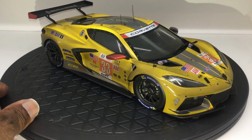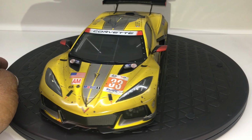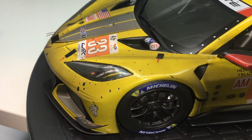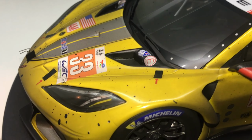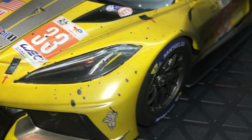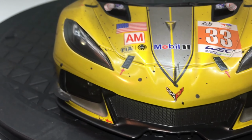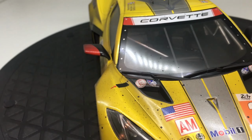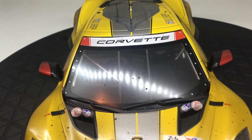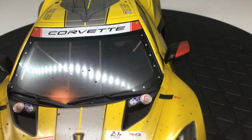The overall shape of the model is very well done as well. Let's go ahead and just take a closer look. Okay, taking a closer look, again, you can definitely see all the mud and dirt that was thrown at this car as this was running through the race. The windshield is dirty, and you can definitely see the mud and the drops on the windshield as well.